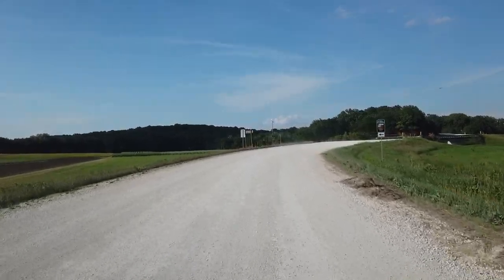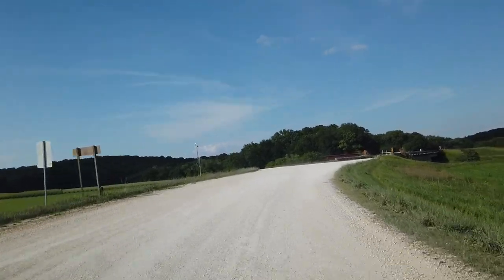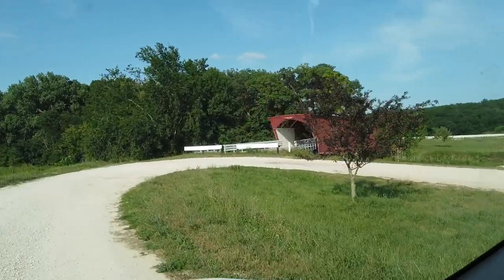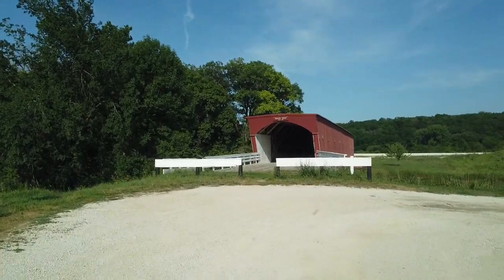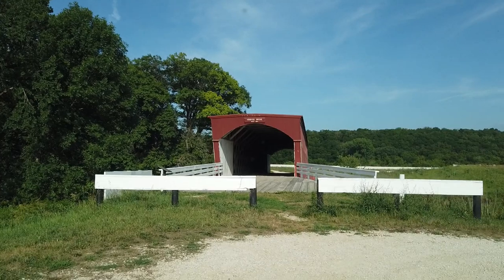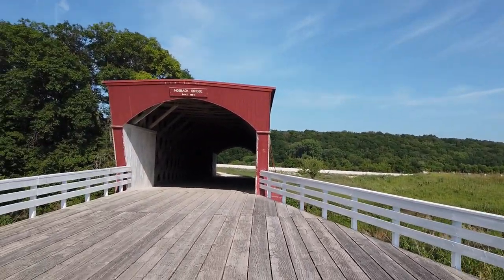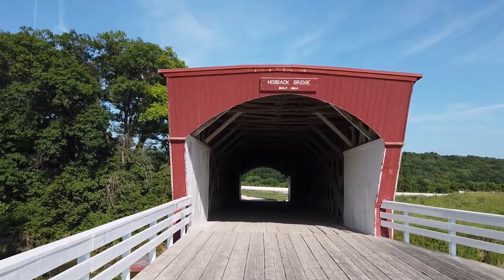Well, looks like we're coming up on it. This is the Hogback Bridge. Well, this is number five. Hogback Bridge. And as you can tell, they put up a new bridge. Thank goodness they decided not to tear this one down.